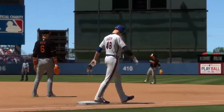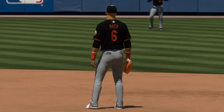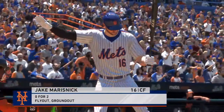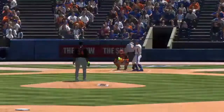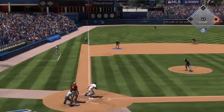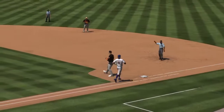Now batting, the center fielder, Jake Marisnick. So the batting order turns over now and set to go, Jake Marisnick. He was a ground out victim last time up. Here's the first pitch to him. Hard ground ball to third. He's right there. And there's out number 2.